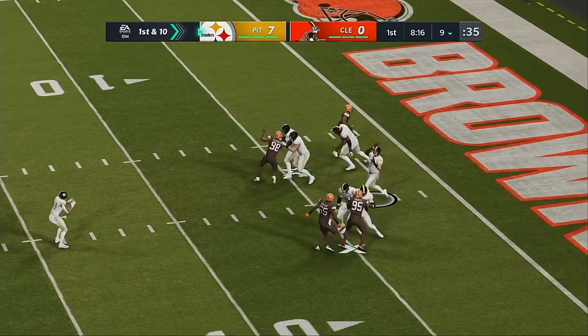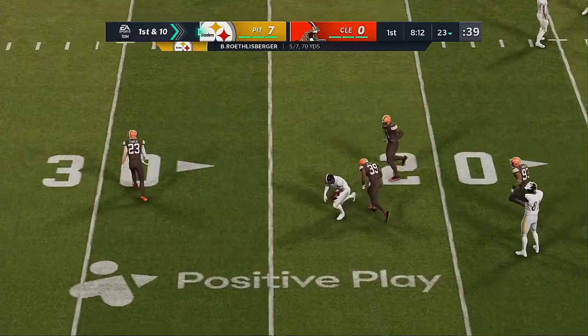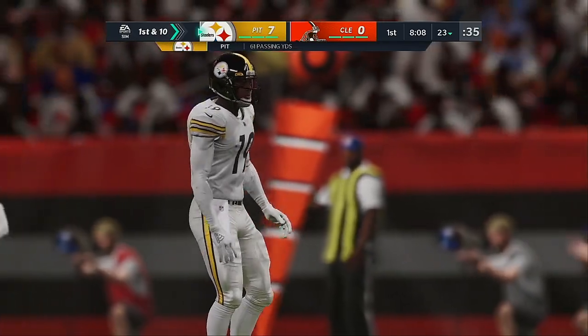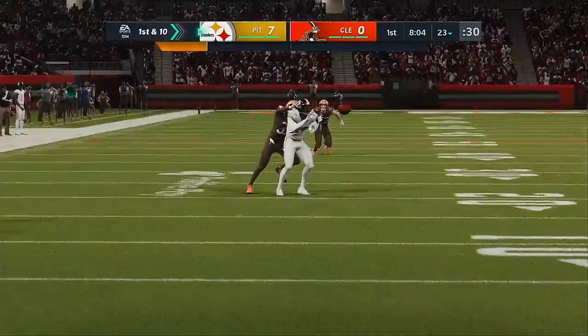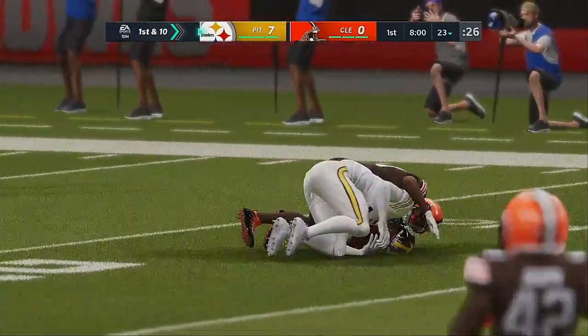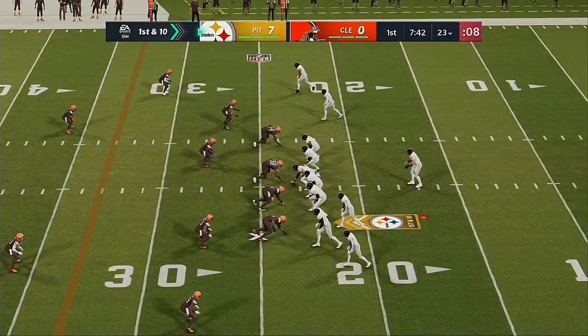After the interception, here's Roethlisberger. Open man completes it to Smith-Schuster. And he's brought down, but not before they get it across the 20-yard line. First play of the drive going for 14 and also going for a first down. Counting down toward the midway point in quarter one.